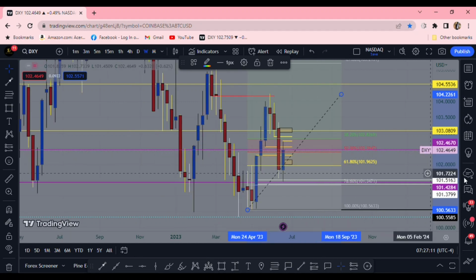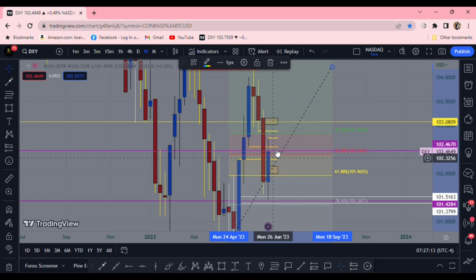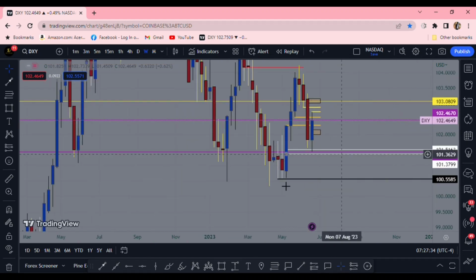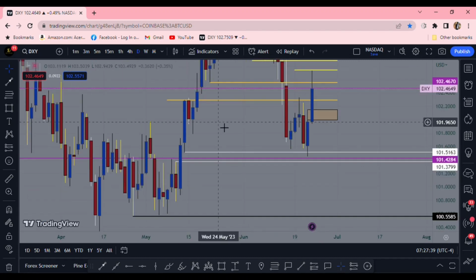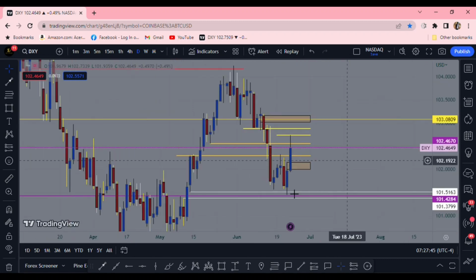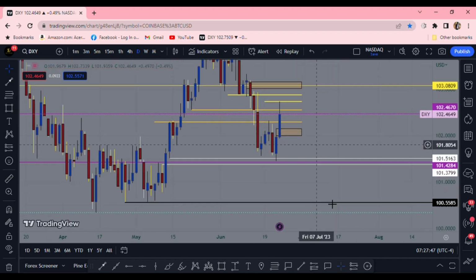So I'm expecting price to do a retracement back to the 58%, back to premium, which is also at our key resistance area on the weekly chart, 103.08. So yep, my long-term target is also these relative equal lows to be taken out. On the daily, if you noted, we do have relative equal lows here. So I'm guessing price is just doing a pullback so we can continue to the downside.